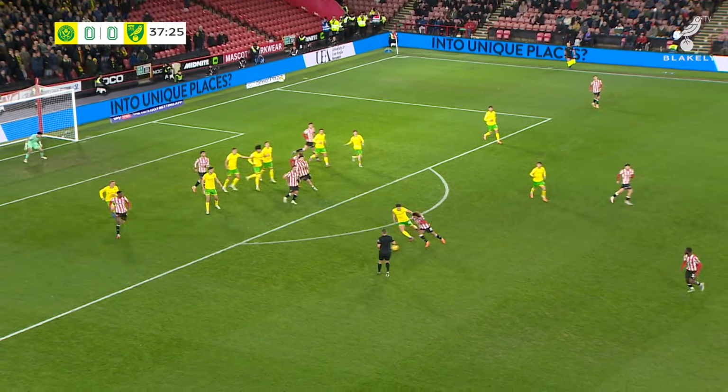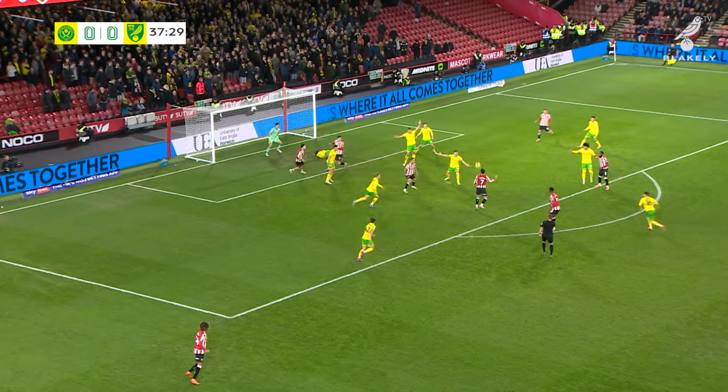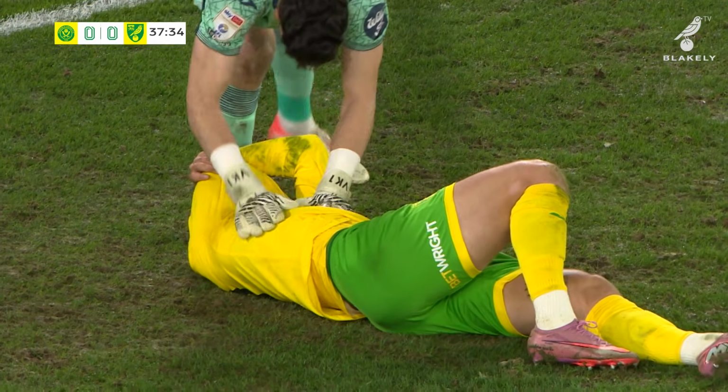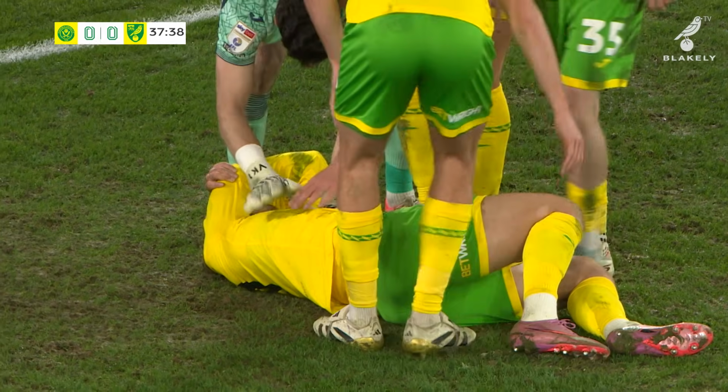Chong on the edge of the penalty area, well dealt with initially by Springett, but Chong now works room for the cross to come in, headed out as far as Cannon, who gets the shot in, but that wouldn't have counted because there's a Norwich player down, and the referee spotted a foul in there and given Norwich a free kick. They've seen off that set piece.